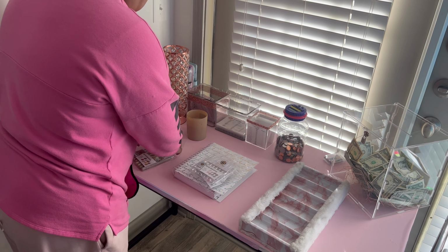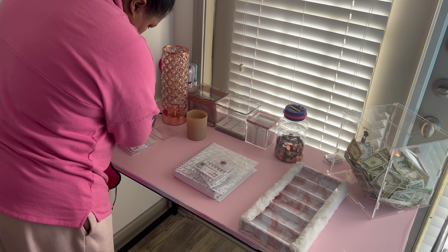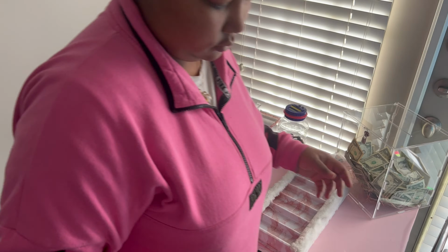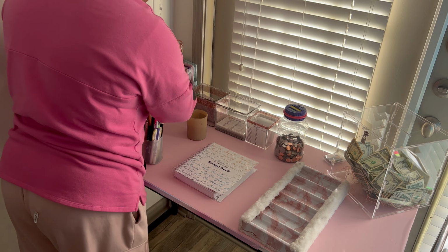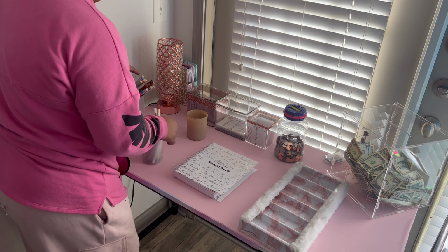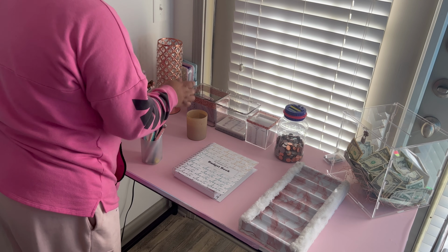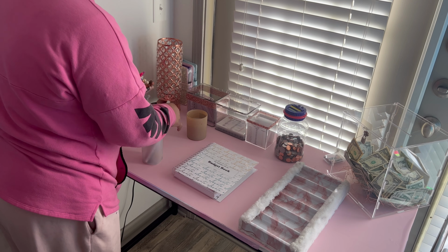I'm putting my highlighters and pens and everything that I use in these little cubbies that I got from Walmart. I saw them and I was like, oh, that looks really neat. And I think they're on Amazon too. They come in sets too. So that's what I'm doing right now. But you see how the setup is coming together? Oh, I'm so excited.